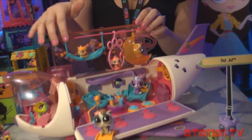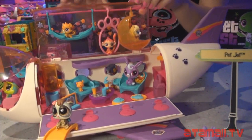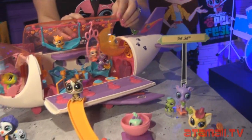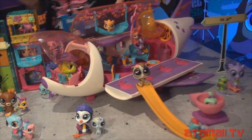So this is our pet jet. It's got three swings, an opening cockpit, a ton of different accessories inside to tell a ton of great stories, and everything is customizable on the outside. You can put stickers, there's the deco bits over here, a slide, really fun VIP travel to the big party. Great. That's the pet jet.